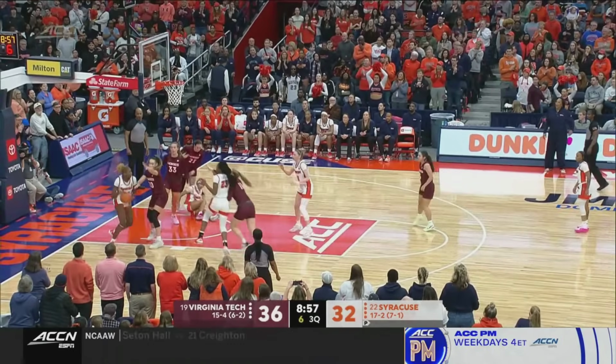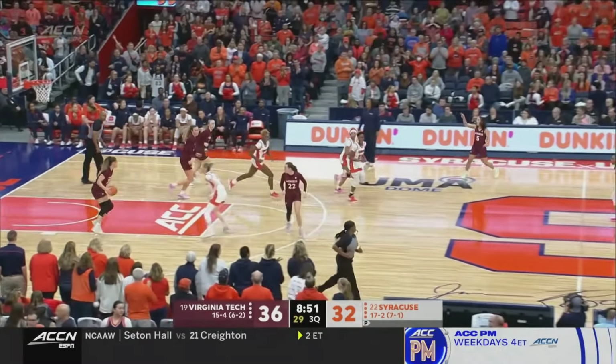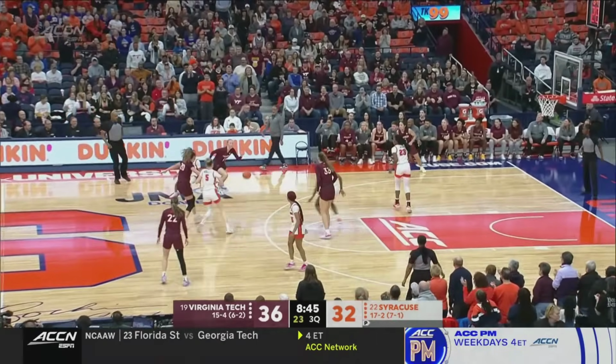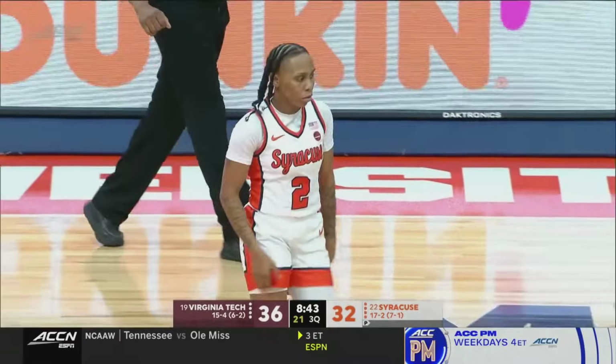Rice on the drive-by. Gets it off to Wood, who spins into traffic. Follows it up, though. No whistle. Well, the crowd wanting a foul there, but it was just good defense. That's too long of a pass. They're lucky on that one. Way too long of a pass for somebody like Dyaisha Fair on the weak side.